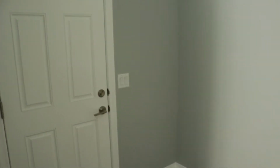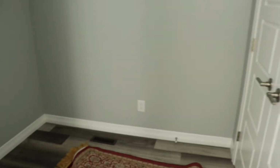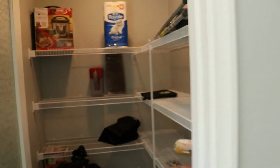And then over here we have the mud room. So that takes you to the back, the garage, and then you come into this area, you have the mud room. It also has another closet here. It's just a mat I put down there for the time being. And then over here we have our pantry. So it's a walk-in pantry.